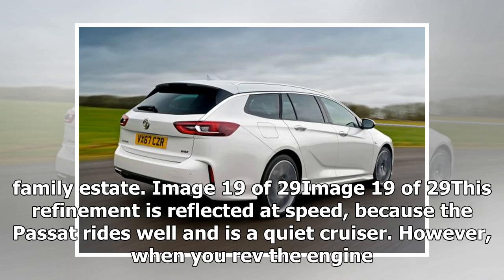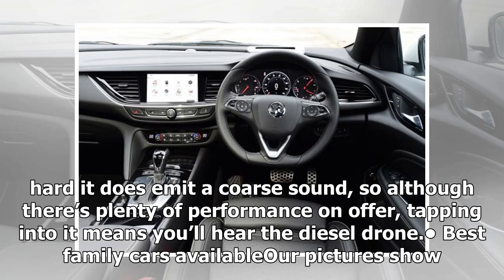This refinement is reflected at speed because the Passat rides well and is a quiet cruiser. However, when you rev the engine hard, it does emit a coarse sound, so although there's plenty of performance on offer, tapping into it means you'll hear the diesel drone.